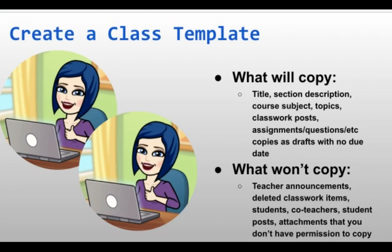What will copy over are the title of the class, and if you chose to fill in the section description, the course subject, things like that. Most often, I instructed my teachers to leave that blank unless you really need to, because if you do choose to copy the class or reuse the class, it's less to edit later. But it will also copy topics. And that is especially useful because many of us, this year, got really involved in using Google Classroom, and we really dug in there and tried to organize our posts and assignments, and we grouped things by topic, to make our lives a little bit simpler and less overwhelming to look at. Those topics will also transfer. So you don't have to waste time recreating those if you're using this class again.